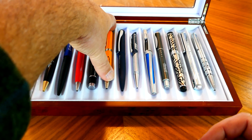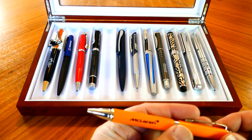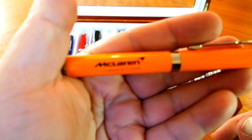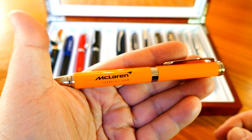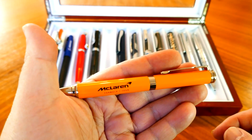This is one of the more recent pens that I got. I just got it because it was for sale cheap at the McLaren website. And so this is the McLaren Formula One team pen. And I just like the papaya orange color on there. A nice looking pen.